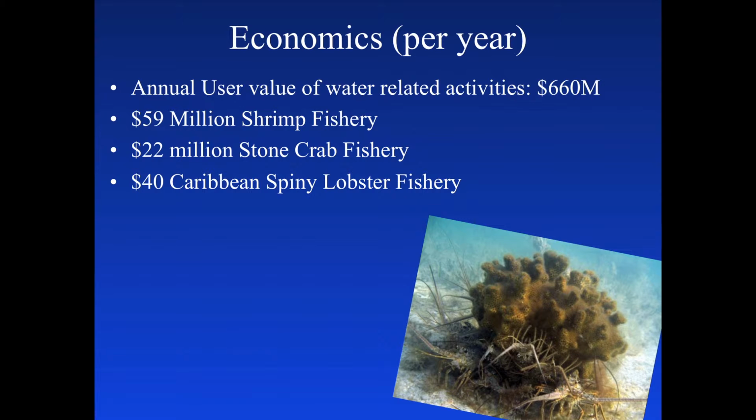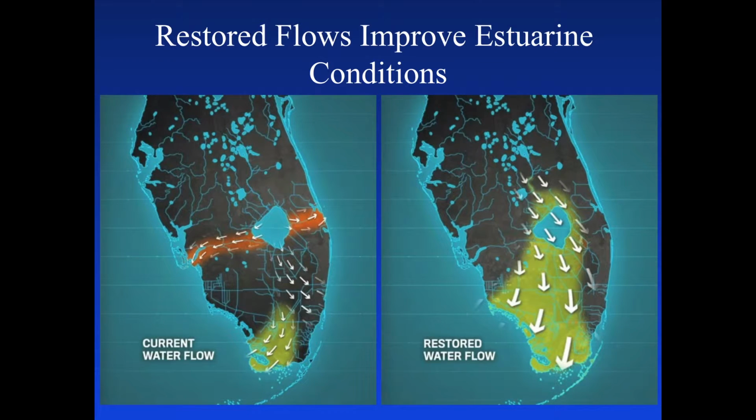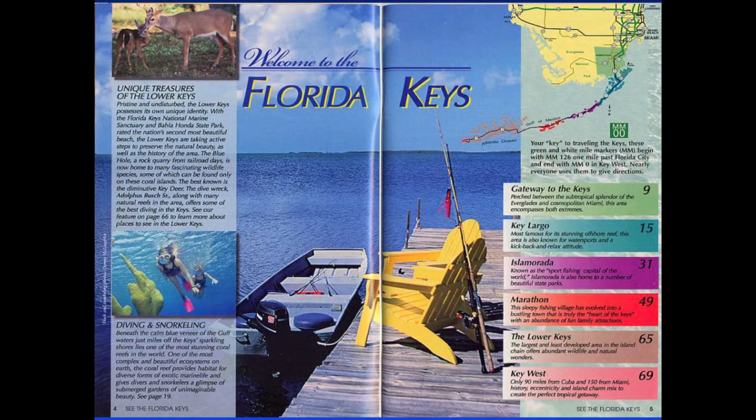Just some examples of the economics per year. The annual user value of water-related activities is estimated at $660 million per year. We also have a $59 million shrimp fishery, a $22 million stone crab fishery, and a $40 million Caribbean spiny lobster, which are all affected by the flow of Everglades. So basically what we want to do is change it from this to this and get the water back flowing through and down into Florida Bay. And again, this is what we sell. This is how we make our living. We sell our water and our corals.